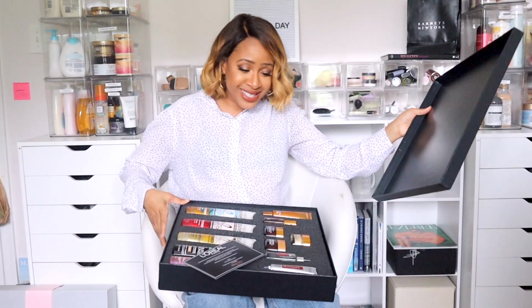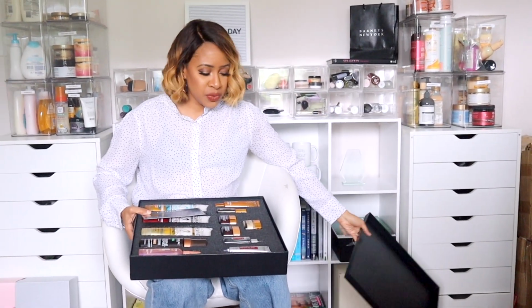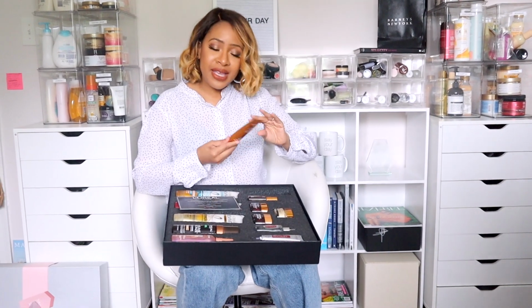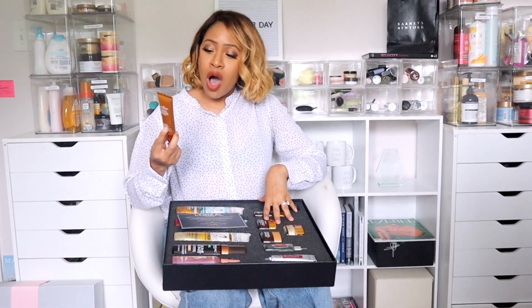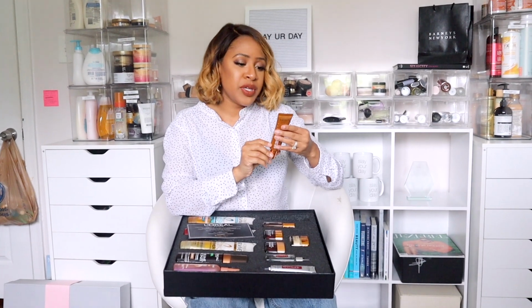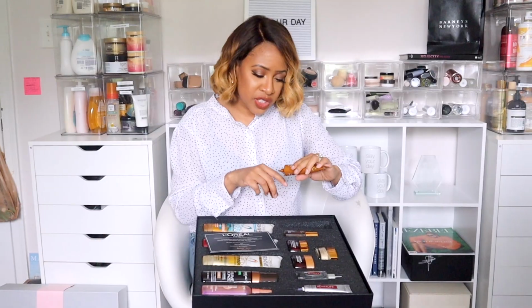So L'Oreal also sent me some skincare, some hair stuff as well. So let's get into it. First up is their Age Perfect Hydra Nutrition All Over Honey Balm. First of all, the packaging is so cute. You use it twice daily on clean skin, and it can be used on your face, neck, chest, and hands. So really excited. It's just like a balm.